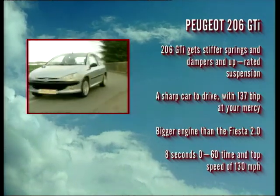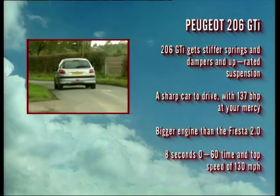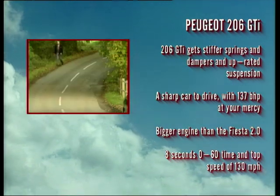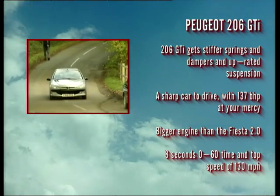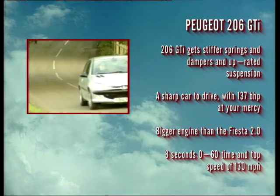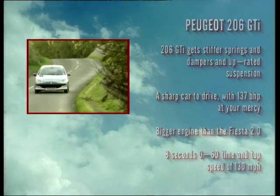Ever since the original 205 GTI, Peugeot have produced some cracking performance cars. The latest 206 GTI may not be as potent as previous models, but it's fast and fun all the same. More expensive to buy new than the Fiesta? Look for an early model like our test car, yours for £9 grand.